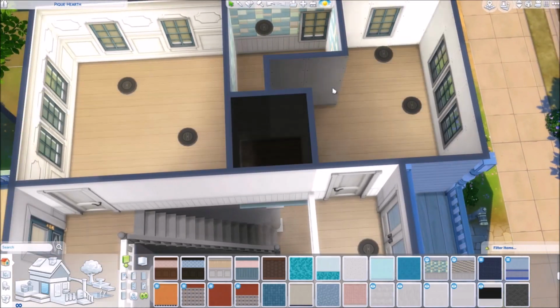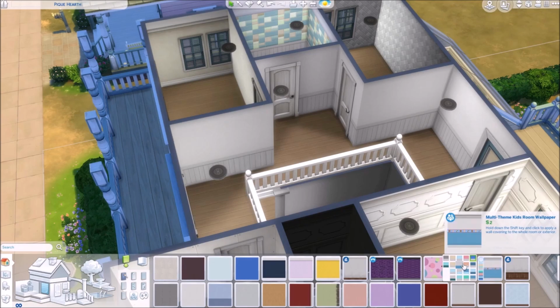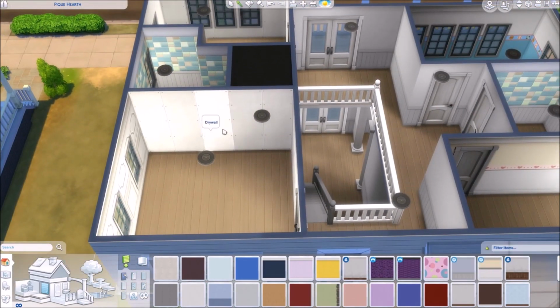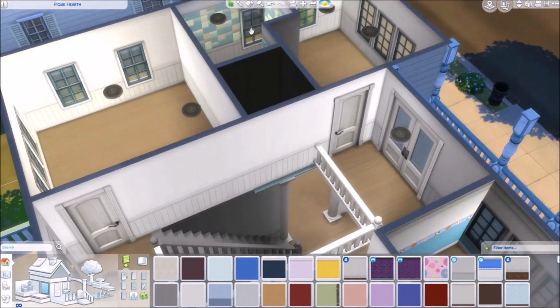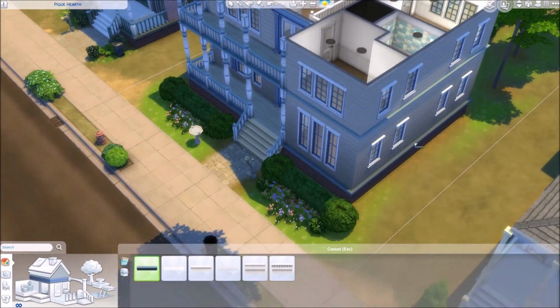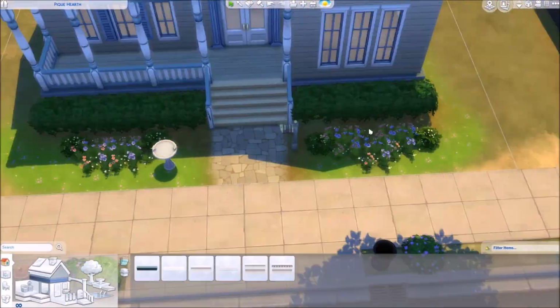But yeah, we are almost done with the upstairs, I think, as far as the floor plan goes, and I'm just sort of picking out the wallpapers. I may make some changes to the wallpapers later on, but I wanted to get it all mapped out in my head so I didn't forget exactly what I was doing. And I really like the upstairs landing around the stairs, how it looks down into the hallway. I thought that was really pretty.